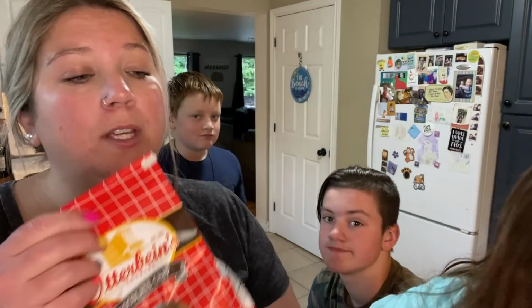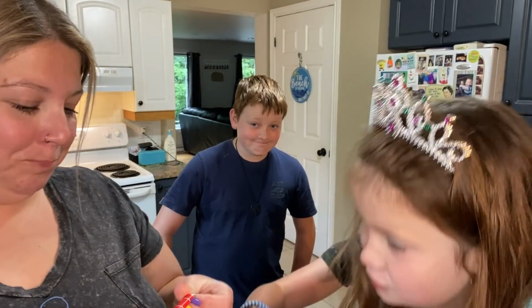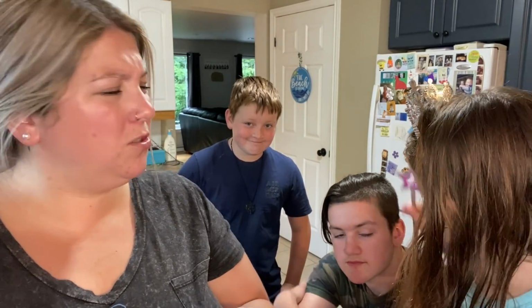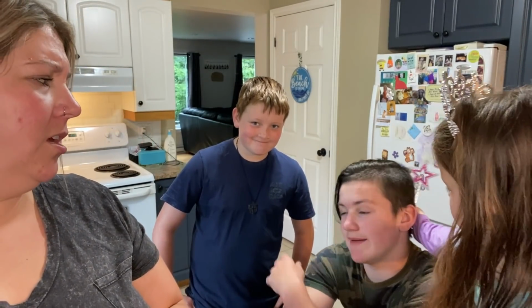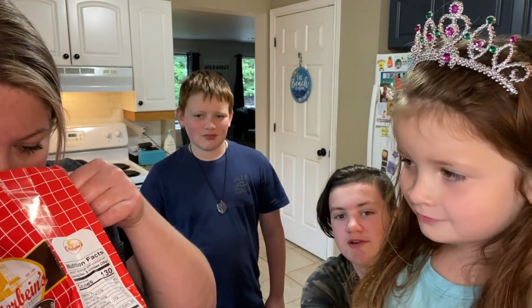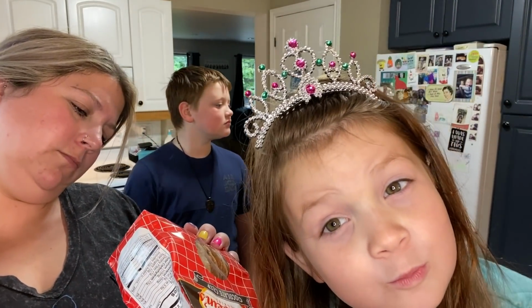Let's do the chocolate chip cookies first, and then we're saving twirl for last. Yay, I'm happy about this. Skylar does like chocolate chip cookies. Do you like any other kind of cookies? Macadamia nut, like the ones from Costco. I used to like them, haven't had one in a long time. But chocolate chip are the best.